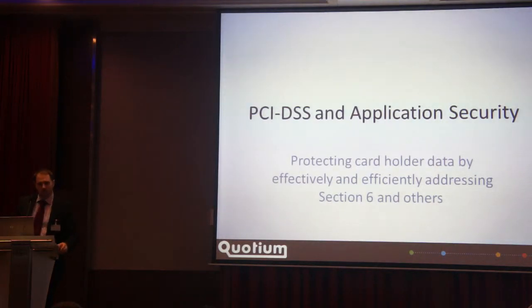I work for Quotium. I've got 15 years' experience in application lifecycle management, application quality assurance, application security, as well as application performance. And there's a lot of synergies between those, and this is going to be the basis of my talk and how that applies to PCI DSS.